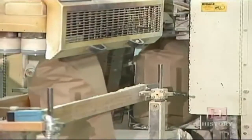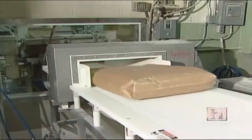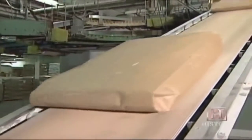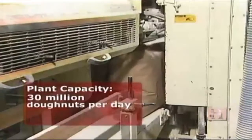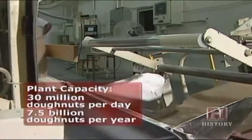The Krispy Kreme mix plant in Winston-Salem, North Carolina is where the mystery ingredients are carefully combined and then distributed to stores around the world. This facility that we're in today is 200,000 square feet. We actually have 2 mix facilities. Between both those plants, we can manufacture up to 1,200 bags of mix per hour. If we ran our plant capacity, we can do 30 million donuts a day, which if you do it on an annual basis, we could produce 7.5 billion donuts a year.